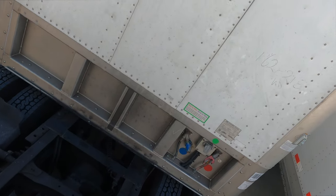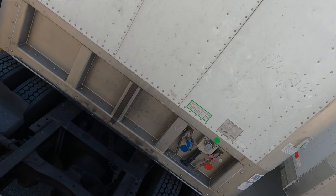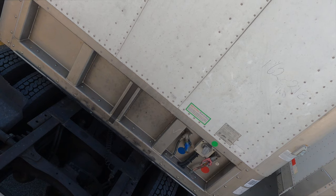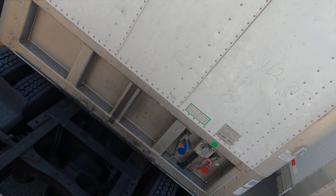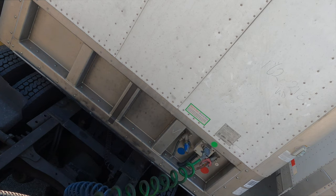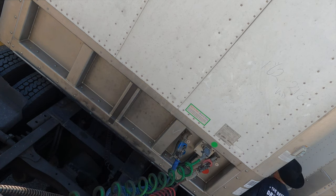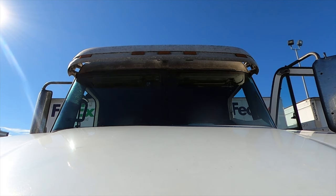Now, with FedEx Freight, actually, everything that's loaded or unloaded on FedEx Freight, for the most part, has to be loaded and unloaded by using a forklift. Now, I've heard that if you drive for FedEx Freight, that you have to load and unload your own trailers. I'm not quite sure if that's true or not.